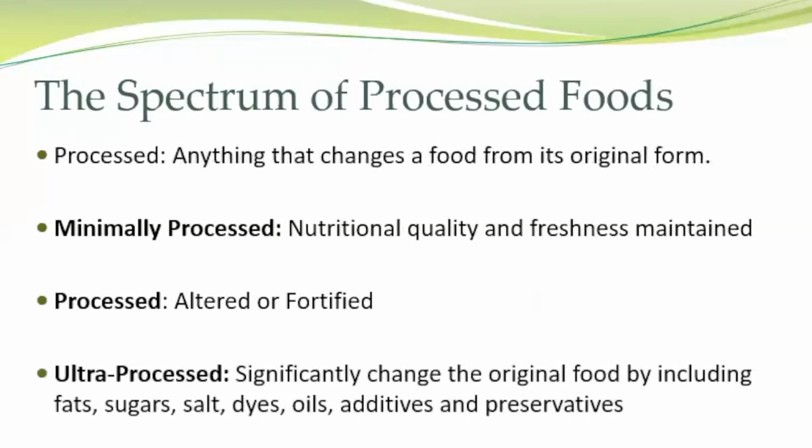And then we have the ultra processed foods, which have significantly changed the makeup of the original food. And these foods have been altered to include fats, sugars, salt, dyes, oils, and they're typically loaded with additives and preservatives to maintain a long shelf life too. These foods are the worst of the worst because ultra processed foods really pose some health risks, which we'll talk about shortly. But these foods include things like frozen meals or pre-made microwave meals, convenience foods, packaged soups, even granola bars and cookies and sweets and candy, even fake cheeses and meats, fried foods, sugary cereals, chips and soda. And that's just the tip of the iceberg. And these foods get a red light.